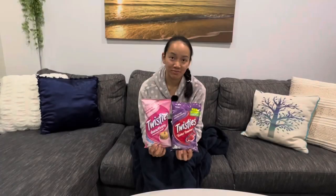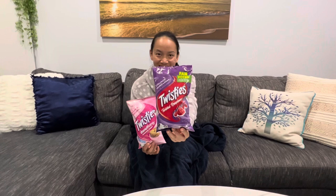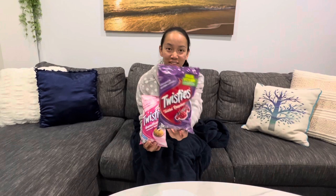Finally, we've got them. Twisties, Donut King, collaboration, donut-flavoured Twisties. It's been a while, chasing them. And you never thought you'd see these again. 1-star rated from Linda. 2 from you. I don't know why. But Twisties Twisted Raspberry. The worst Twisties ever. Hopefully these are better.